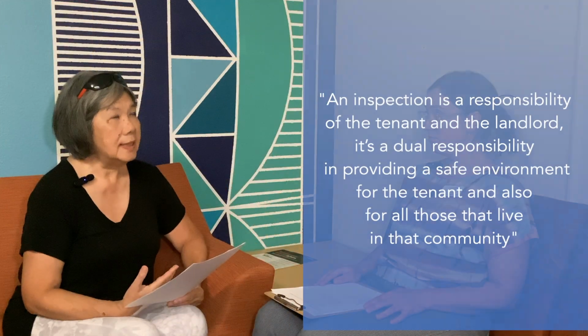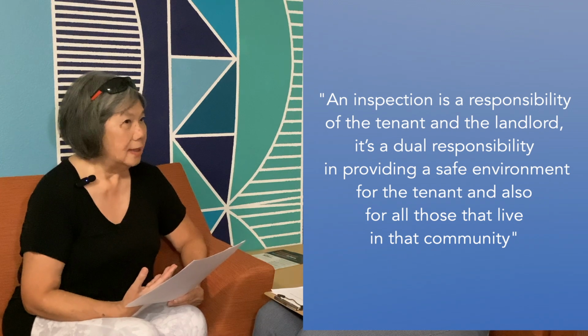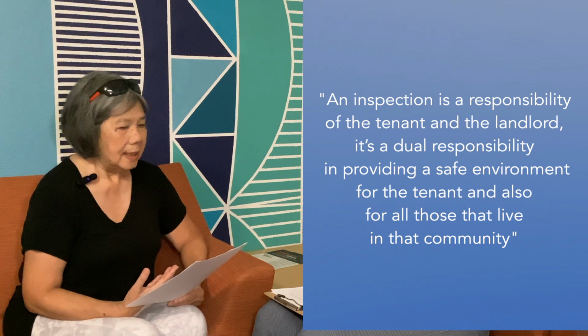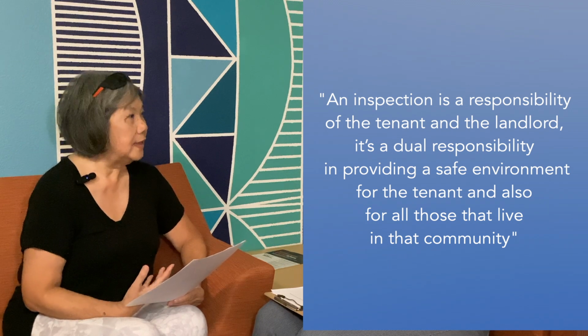An inspection is a responsibility of the tenant and the landlord. It's a dual responsibility in providing a safe environment for the tenant and also for all those that live in that community.